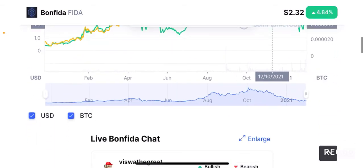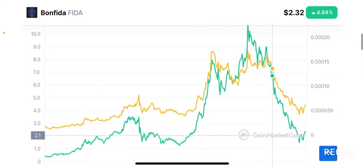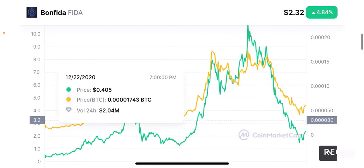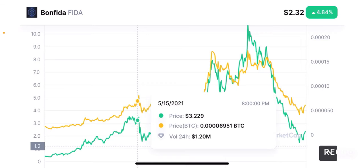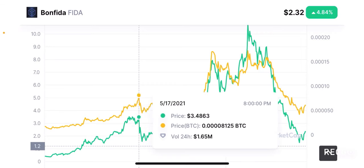When it comes to the Bitcoin comparison itself, you can clearly see that this token was initially worth 1700 satoshis per token, and this was at the end of 2020. Then this token started rallying, making a new all-time high of 8100 satoshis per token.